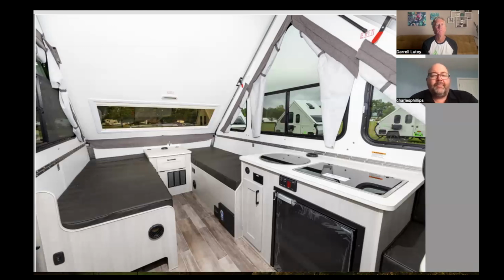And then that twin bed on the left-hand side, or again, the door side of the unit, that's hinged underneath there. So that entire cushion flips up and you've got storage underneath that entire bed.